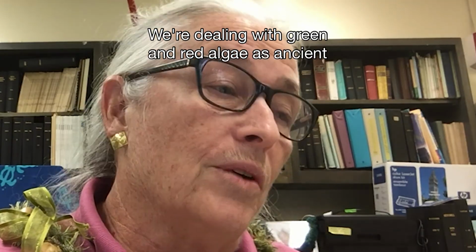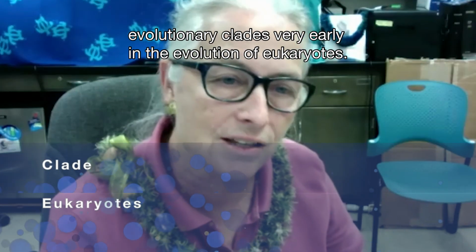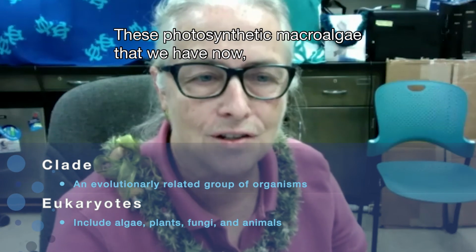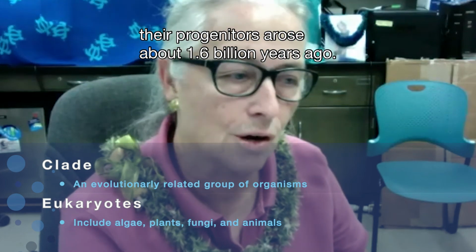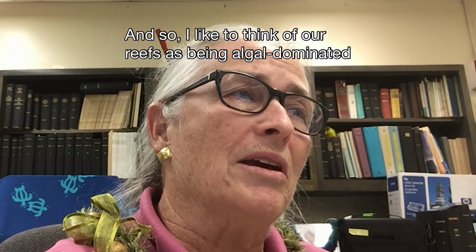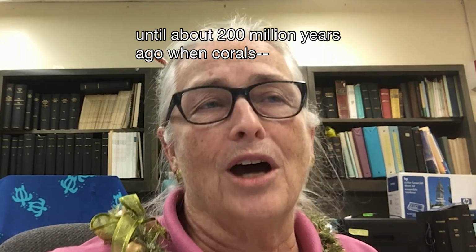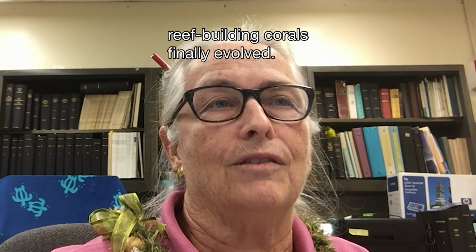We are dealing with green and red algae as ancient evolutionary clades, very early in the evolution of eukaryotes. These photosynthetic macroalgae that we have now, their progenitors arose about 1.6 billion years ago. And so I like to think of our reefs as being algal dominated until about 200 million years ago when corals, reef building corals, finally evolved.